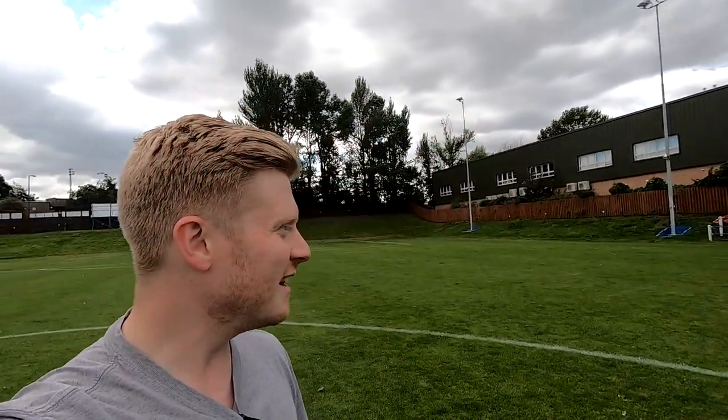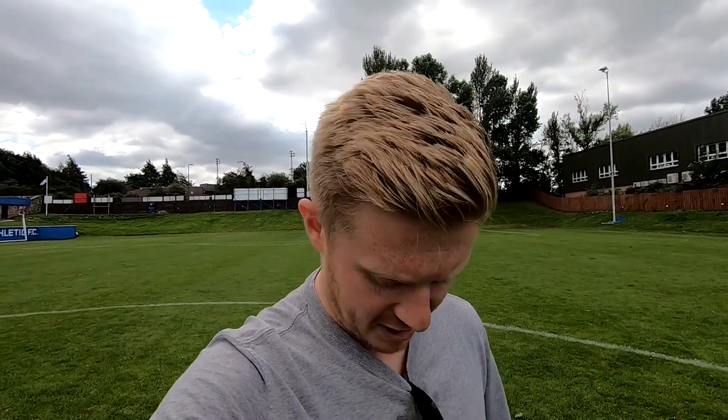And look at this, what a lovely ground. I absolutely love these stadiums. Yes, in recent days and recent weeks, I've been to Newcastle and Rangers and St Johnstone, but it's here where I feel most at home, where I can come on the centre circle and tell you guys facts about teams that you've probably never even heard of before.